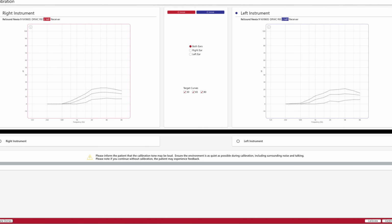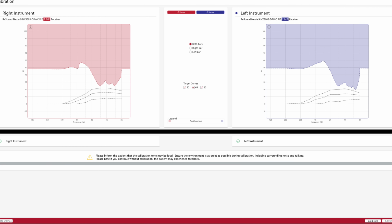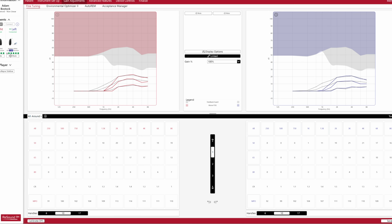Anyway, once we've got them fitted, we have to do a feedback calibration. This is to ensure the hearing aid knows what sound is leaking out and allows it to prevent the hearing aids from whistling. With a mild loss like this that I've programmed the hearing aids to, it's never going to be an issue, but it might prompt the audiologist in the real world to change the domes or the venting.